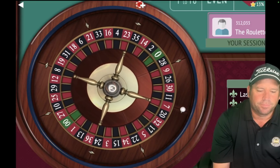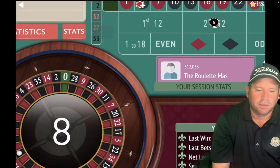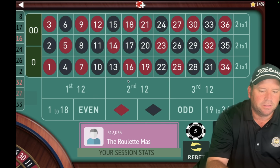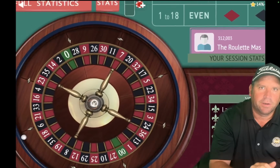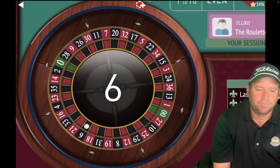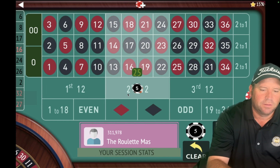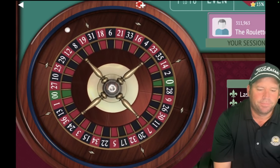That's a 17 black. It's a loss, so our second $15 bet will be on second 12. Let's spin. That's an 8 black. Okay, so now we'll have a $30 bet on second 12. That's because of that 16 red there. Make sure we get that right, and let's spin and see if we can get a second 12 here. That's a 6 black, and that's a loss.